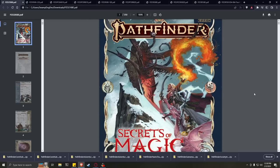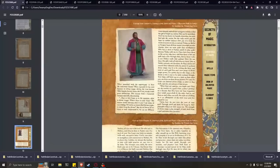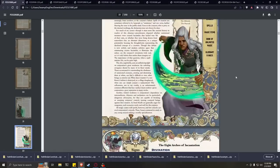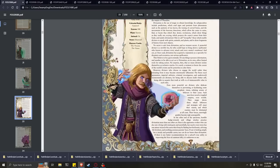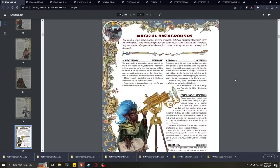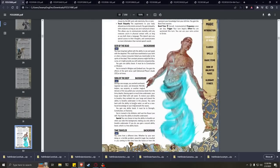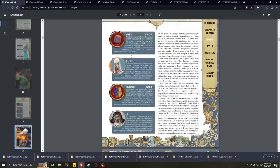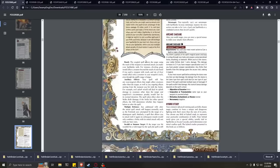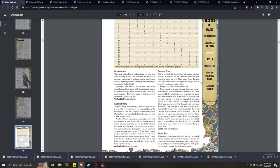The next one is the Secrets of Magic. This one is more magic material. This one, too, I know is also available in digest size and print for, I think, $25. I don't own it yet. This is actually the main reason why I wanted to buy this bundle, because I wanted the Secrets of Magic. Though after seeing the Abomination Vaults, I'm actually going to go out and buy that in print. That actually looks like a pretty good adventure.